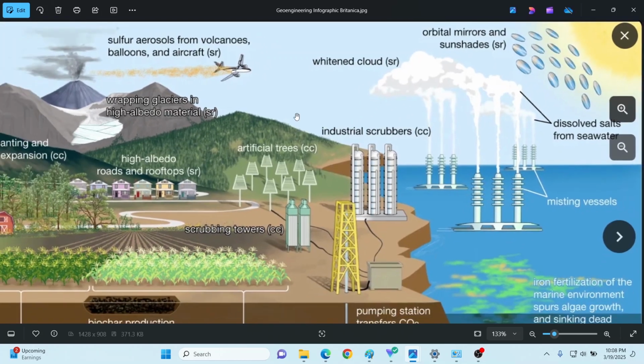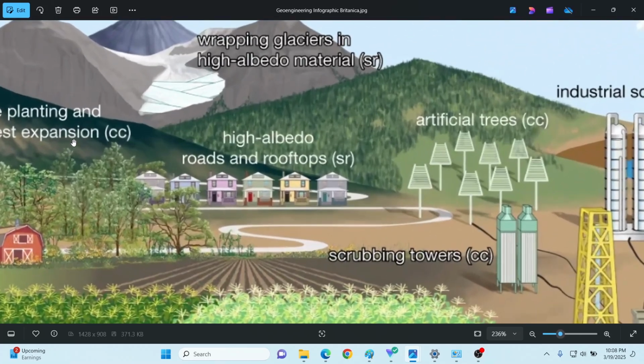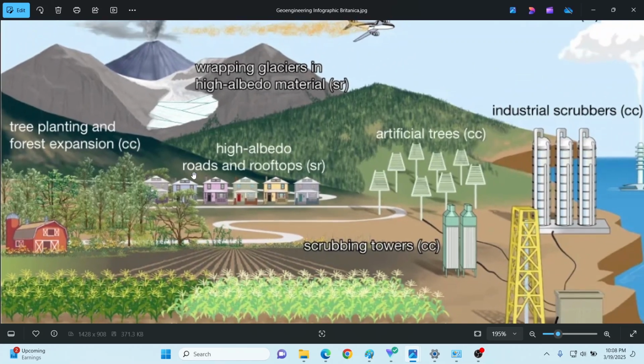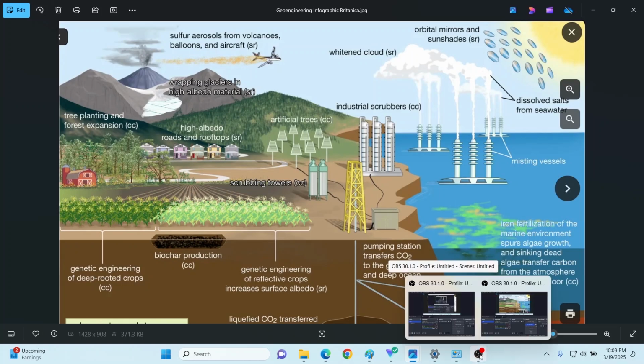So anyway, this is absolutely insane. None of this should be happening. The only sensible thing in here that is realistic is tree planting and forest expansion. That's the only thing that makes sense in this whole entire diagram, and the rest of it is all just completely insane, absolutely insane. And this is all what I refer to as a pseudoscience. It's not a legitimate science. None of it is legit. It's all bullshit, and it's known as geoengineering.